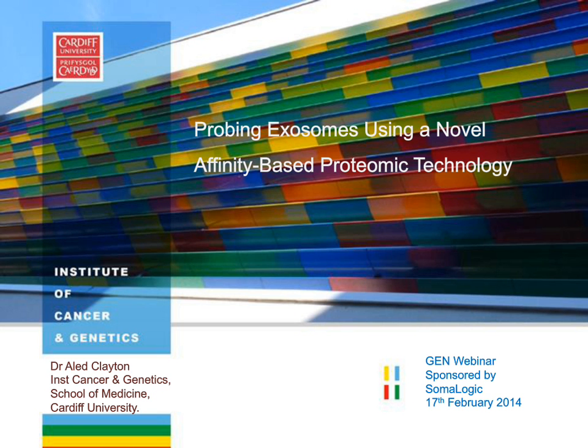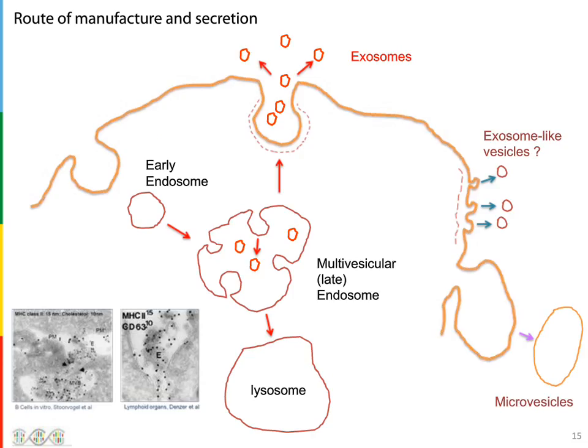I'm aware that perhaps many of the audience are not necessarily familiar with vesicles, so forgive my few introductory slides here. So exosomes are very, very small membrane-bounded lipid vesicle structures, and these are manufactured within the late endocytic tract of cells, and probably most cells, if not all cell types, will make exosomes to some extent.